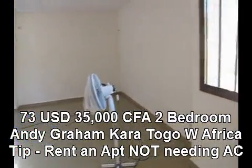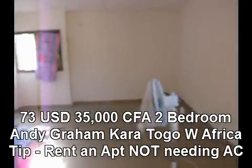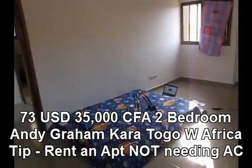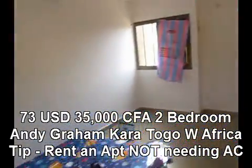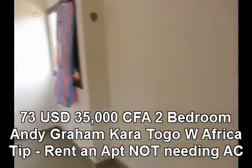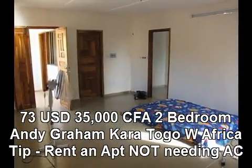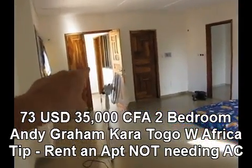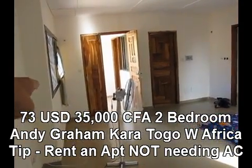This is a very large room with a screened window on the right. What happened to the fan? Door over here and another window. So there's a lot of air. So what I have is a lot of cross-flow ventilation. You can see that this is quite big. Again, this is the door to the outside. And there's a window over here.